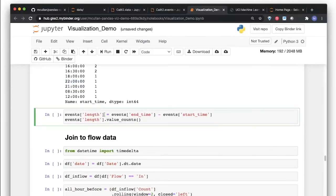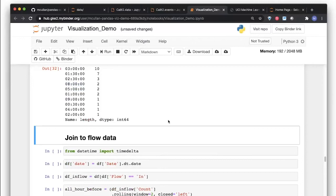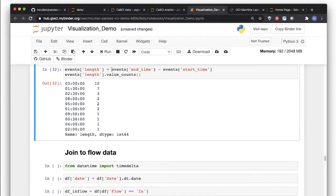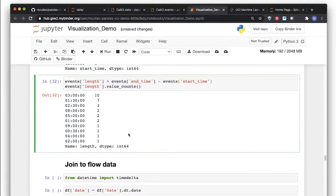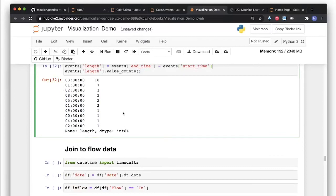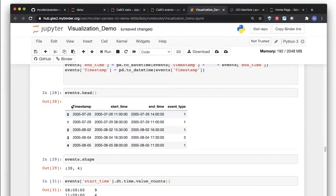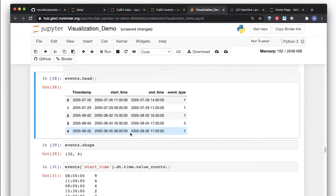We also might be interested in knowing the length of these events. And it looks like many of these are going to be 3 hours and so forth. So we just were able to take 2 times and subtract 1 time from another. Again, one of the really nice things Pandas is doing for us. But okay, we've got a picture of our events. This doesn't tell us anything about people coming in and out, though, right? So why don't we take this and let's take our inflow, outflow data. Let's merge them together.